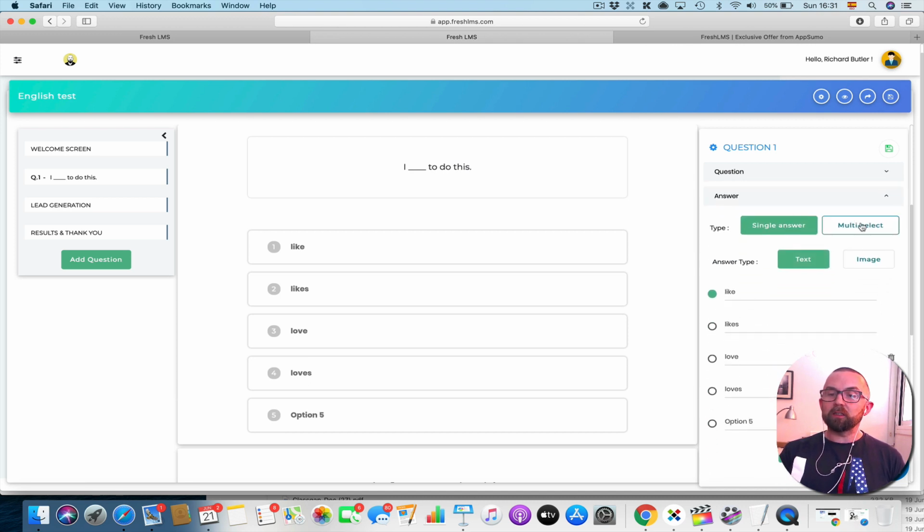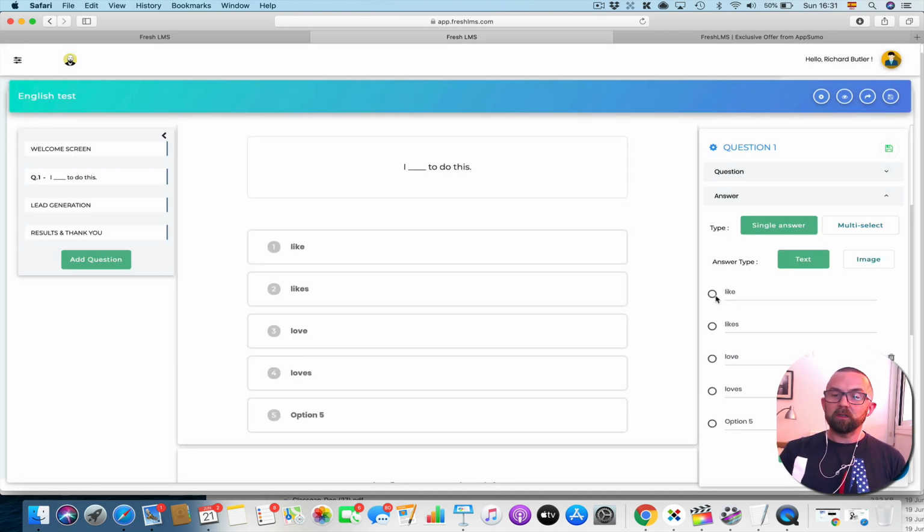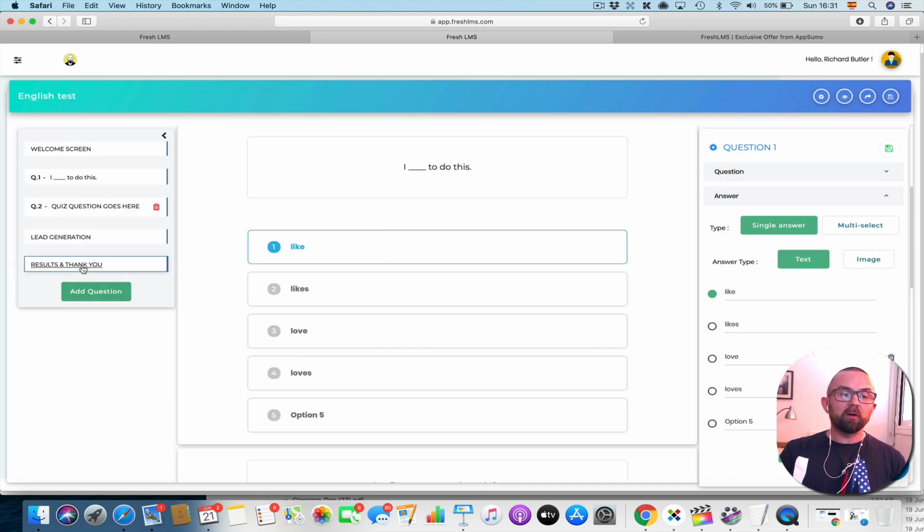Okay, I can have single answer, I can have multi-select, I can have the answer type as text or an image. And I just save that, and oops, option 1 is not selected. So I want to select that as my option, and I save that. Now I could also add another question here.